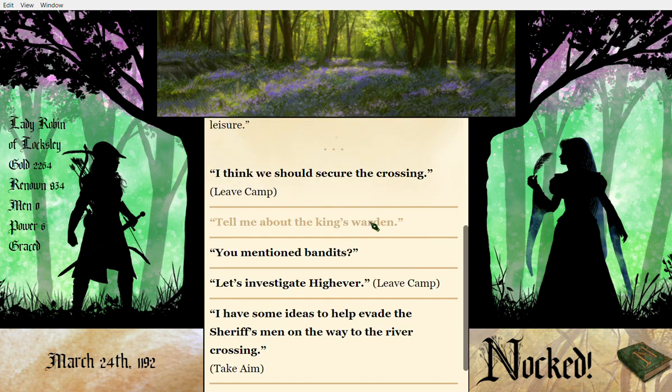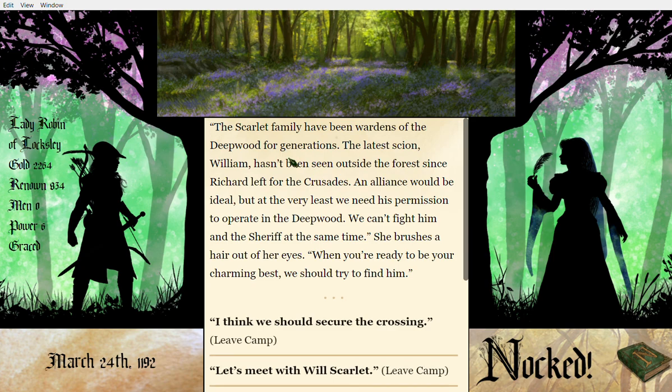All right, tell me about the King's Warden. The Scarlet family have been wardens of the Deep Wood for generations. The latest scion, William, hasn't been seen outside the forest since Richard left for the Crusades. An alliance would be ideal, but at the very least, we need his permission to operate in the Deep Wood. We can't fight him and the sheriff at the same time. That's very true. All right. So she brushes a hair out of her eyes. When you're ready to be your charming best, we should try to find him. All right.